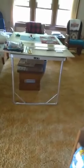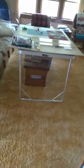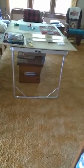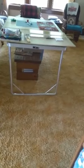When it comes time to lay out a larger project, then I have this aluminum folding table in my living room with a cutting board on top of it. Works wonders. And if I'm having company, it's very easy to take down and put away.